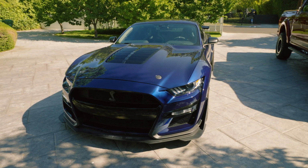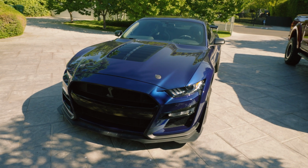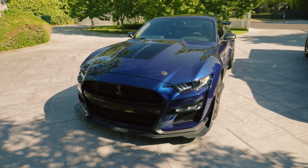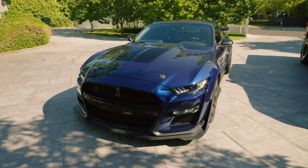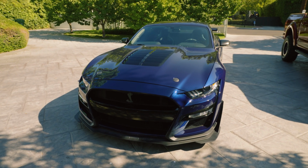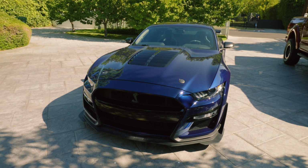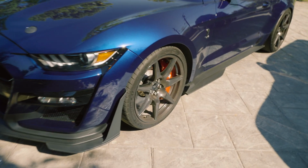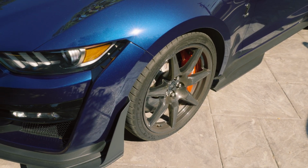Benny's GT500 carbon fiber track pack looks so aggressive in the Kona blue and the nose stripes. I honestly think you can easily buy this vehicle with no stripes and it still looks good. It's not a deal breaker when it comes to not having the stripes. Plus the carbon fiber wheels that are exposed, I absolutely love it.